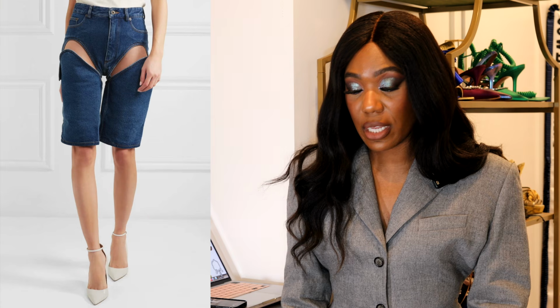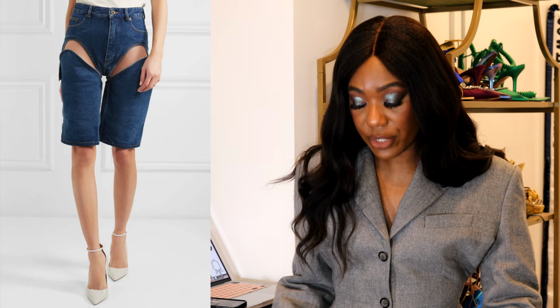I would have loved to have seen him do reinterpretations of some of the pieces from those collections. Like I said, the cutout bottoms, pants, shorts. There was at some point in his earlier collections at Y Project, a longer length cutout jean. Then there was a shorter mini short cutout jean. Loved those. Would have loved to see him do some kind of reimagined version of those.